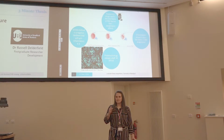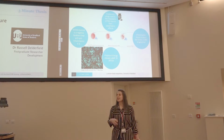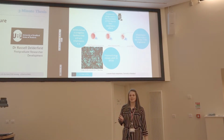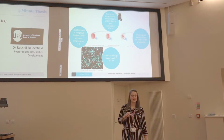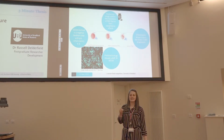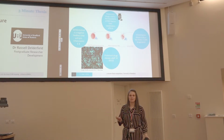A key bit of research that really impacts my research is that inflammation was recently shown to be a key factor in PAH progression, and in particular a pro-inflammatory hormone known as IL-6. So IL-6 is increased in pulmonary arterial hypertension patients. It stimulates inflammatory pathways, and it causes abnormal vessel growth.